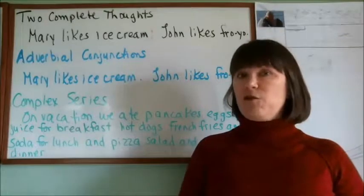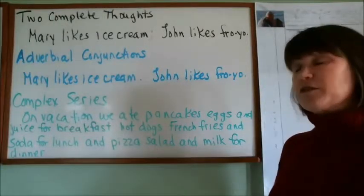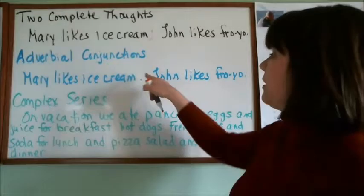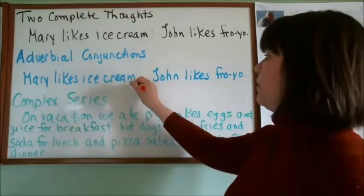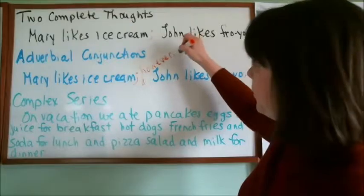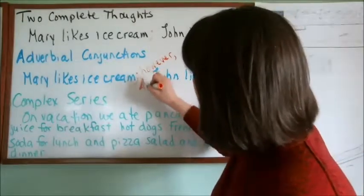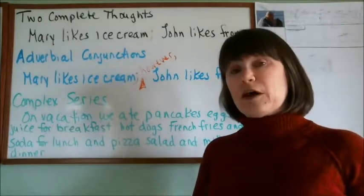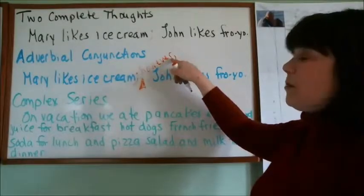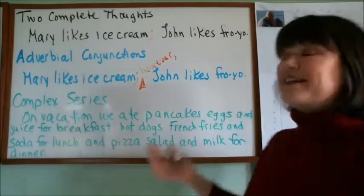Those are words like therefore, however, moreover, consequently. And those are often used to combine 2 complete thoughts as well. For example, these same 2 sentences: Mary likes ice cream, John likes froyo. We could take out the period again, put in the semicolon, add the word however, put a comma after that adverbial conjunction, John likes froyo. And that then becomes a complete thought without being a run-on. Again: first complete thought, semicolon, your adverbial conjunction, or what we sometimes call the conjunctive adverb, comma, second complete thought. That is the second way that you would use a semicolon.